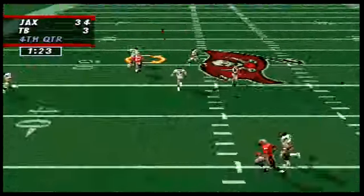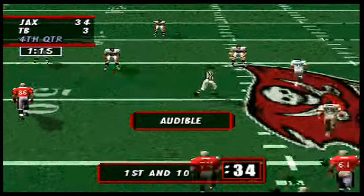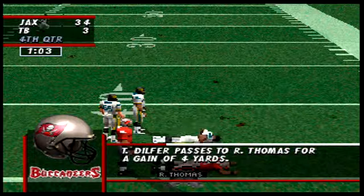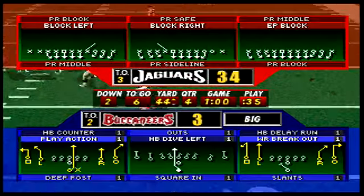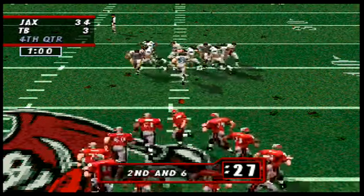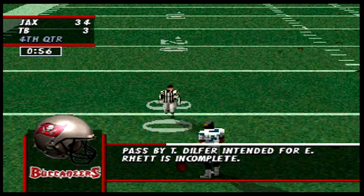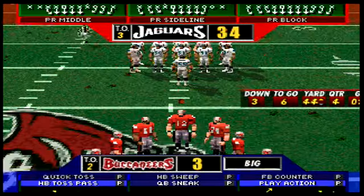Hunt. Williams with a 23-yard gain on the pass. Thomas with a 4-yard gain on the pass. Complete. That makes it third and six from the 44.